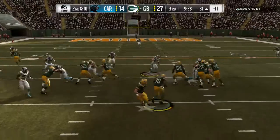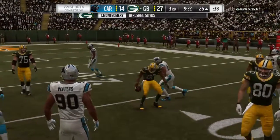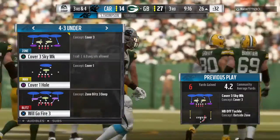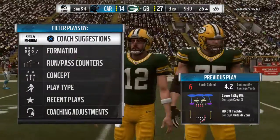And this is the 10th carry for Ty Montgomery. And able to push his way forward here for a good little gain. They get 6 here after the incompletion, and it'll leave them with a 3rd and 4. Third quarter and you've got the lead. You're not ready to go into that 4-minute offense to close the game out, but a running game can really benefit your team right now.